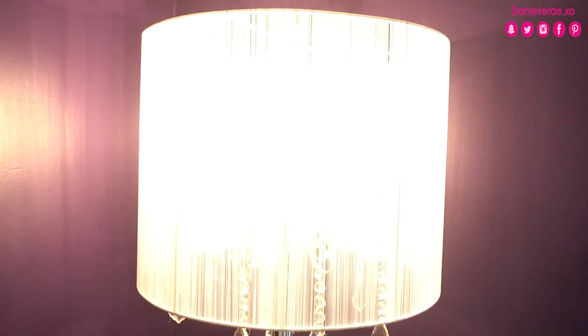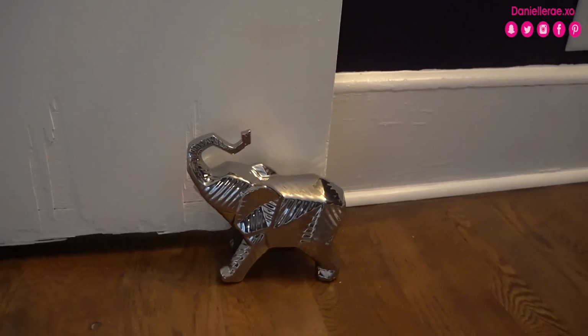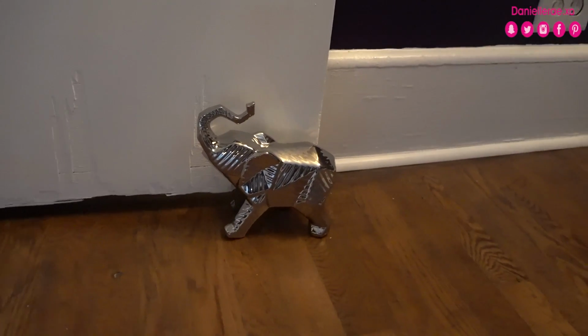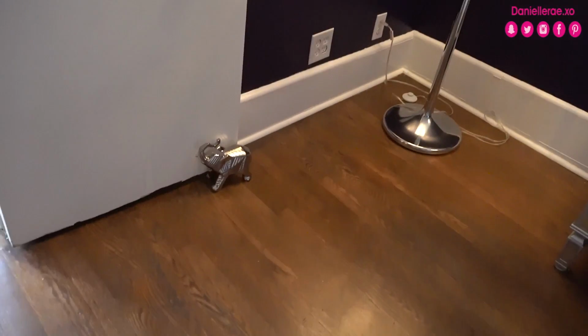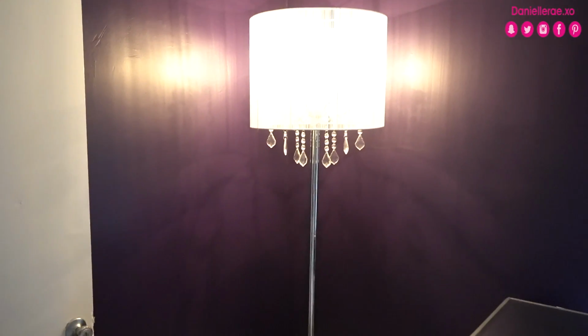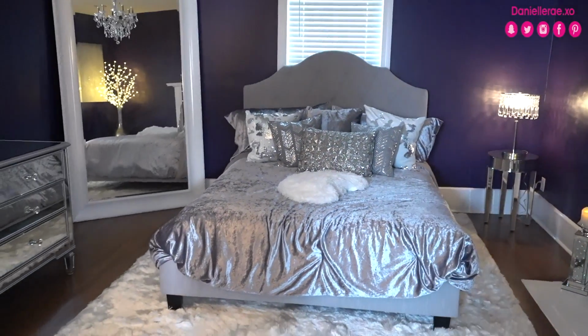And this is my chandelier lamp. And then I have the cutest little elephant right here, kind of at the door. I just think it's simple, but really pretty. My friend Martina that I work with got this for me. I was originally going to put it on here, but decided to do some flowers. And I just thought it looked so cute as a little door stopper. So I'll update you guys once we get this completely finished. But I love the way it came out so far.